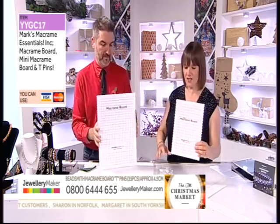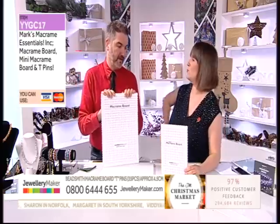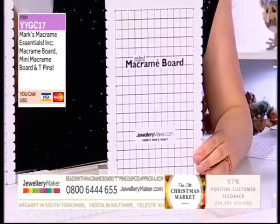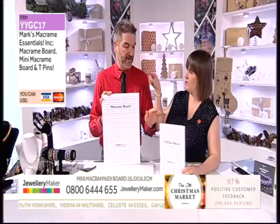Why do you have two different sizes of macrame board? Okay, so I use two sizes, predominantly for necklaces with the big one, and bracelets with the small one. Also, you can use the big one for bracelets if you turn it sideways and just have multiple strands. But the smaller one is really good.